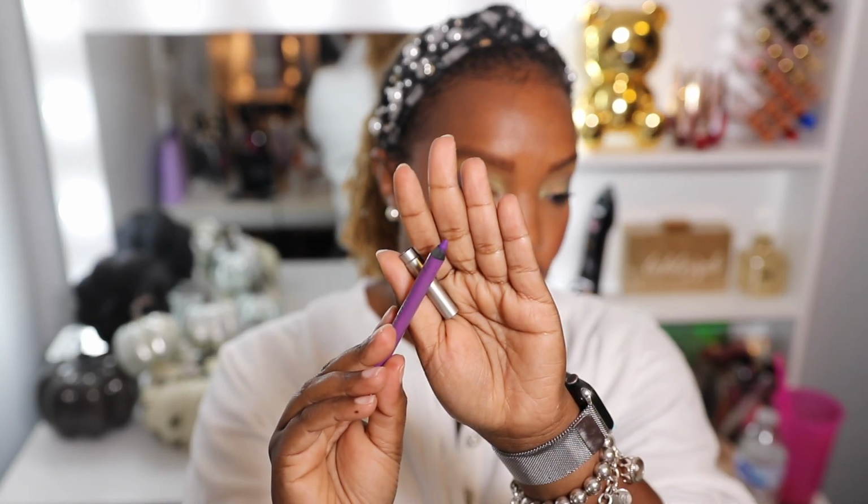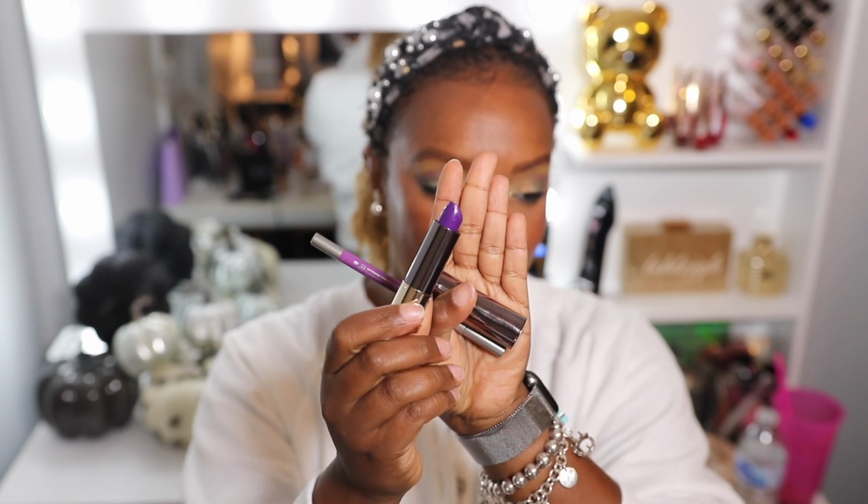And then for the lip, I went in with an oldie but goodie. This is Pandemonium by Urban Decay. This is the 24/7 lip liner, and it's literally this shade, such a pretty purple. And I put a dab of the same lipstick. I don't even know if they sell this anymore. It's Pandemonium, that's the Urban Decay color.